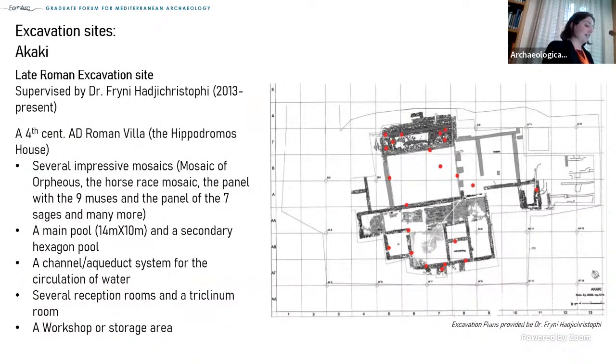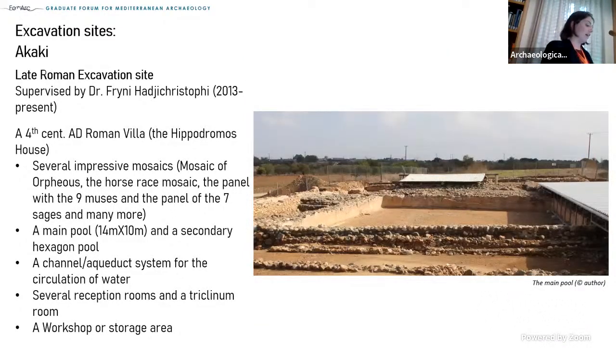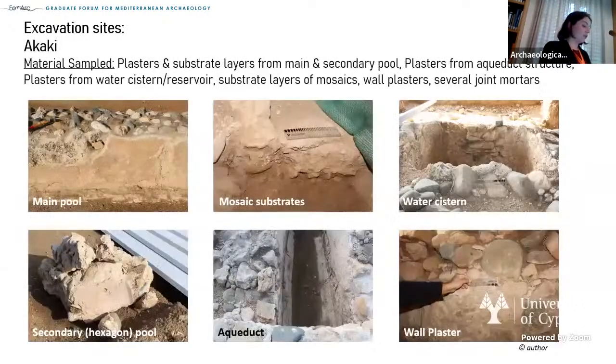The Akaki is a late Roman excavation site located near the village Pigadia that consists of a Roman villa now known as the Hippodromos House. It has several impressive mosaics and a main and secondary pool, an aqueduct system for the circulation of water, reception rooms, and a workshop or storage area. The material that was sampled were plasters from the main and secondary pool, the aqueduct, the water cistern, substrate layers of mosaics, wall plasters, and joint mortars from the masonry.